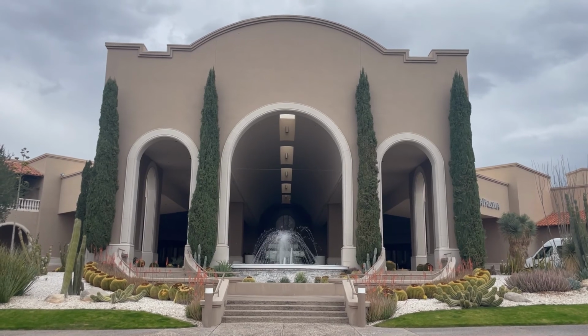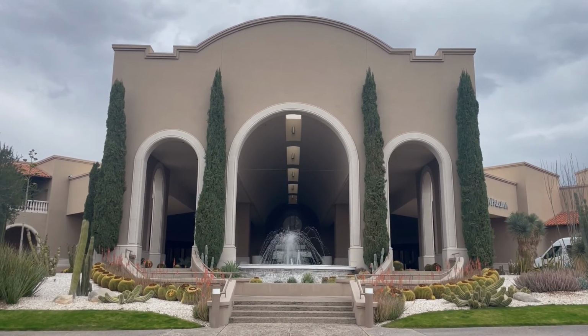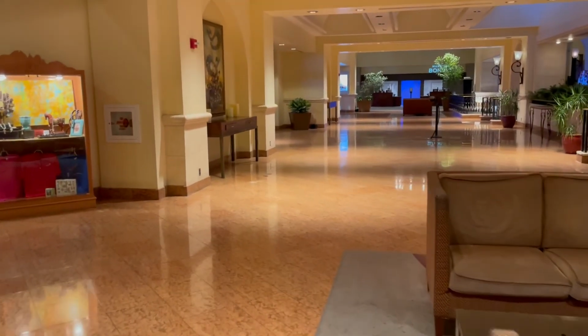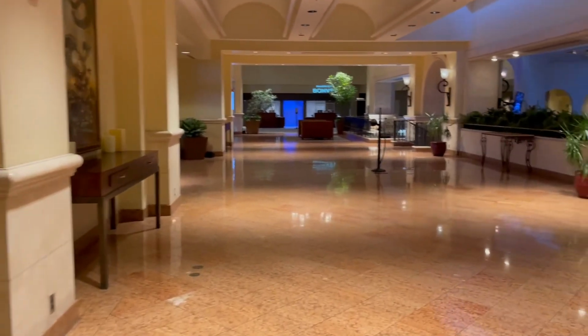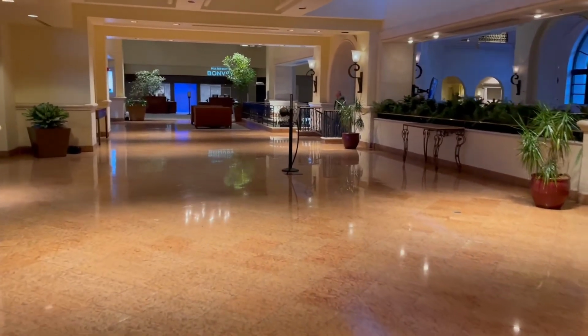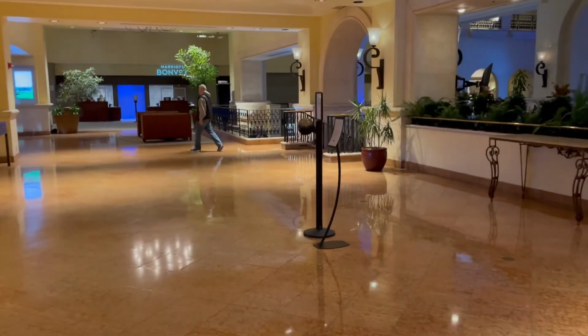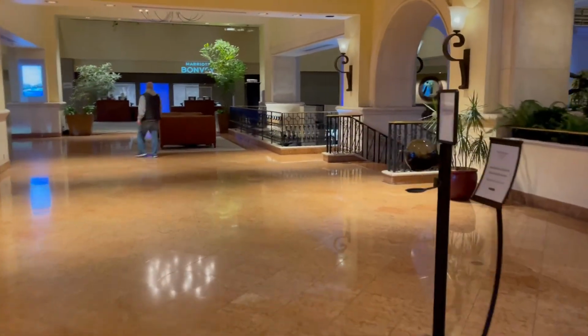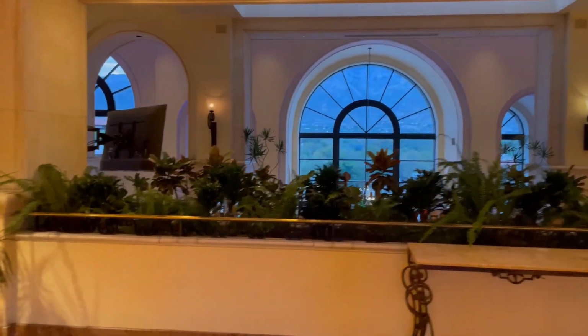The Westin's located in the Catalina Foothills area of Tucson. It's overlooking sort of the whole valley of Tucson, a little bit away from downtown, so if that's your destination on your trip to Tucson, I don't necessarily recommend staying at this spot. But if you're looking for a great getaway and want to stay completely on property, it's an excellent choice from the Westin. Self-parking is complimentary, so keep that in mind.